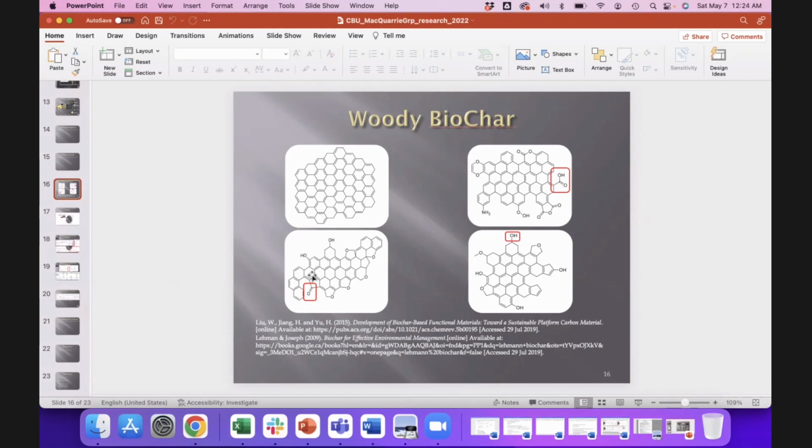We've done some work to show it. The difficult thing is that you're always dealing with a heterogeneous starting material. You may have a piece of the wood that just had more lignin or more cellulose, and you can't tell that. You could do a molecular study and say, every time I have this much lignin or cellulose, I'm going to get this much oxygen functionality. But it's not practical for the actual application. Yeah, absolutely.